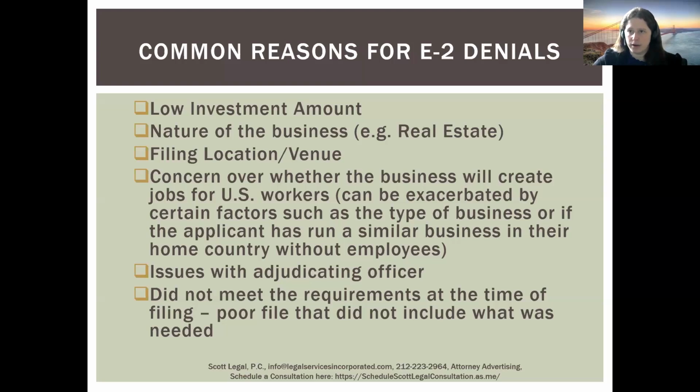Consulting businesses are also heavily scrutinized, partly because the consulate can be concerned that you're going to come in and not hire anyone, just operate as a solo consultant. So if you do have one of those types of industries that's more heavily scrutinized, you do want to work with your attorney ahead of time to address some of those concerns. So for a real estate business, you want to make sure it's very clear in the business plan that it's an active enterprise, that it'll be hiring people. It's not just going to be purchasing one or two properties and renting them out without any activity.